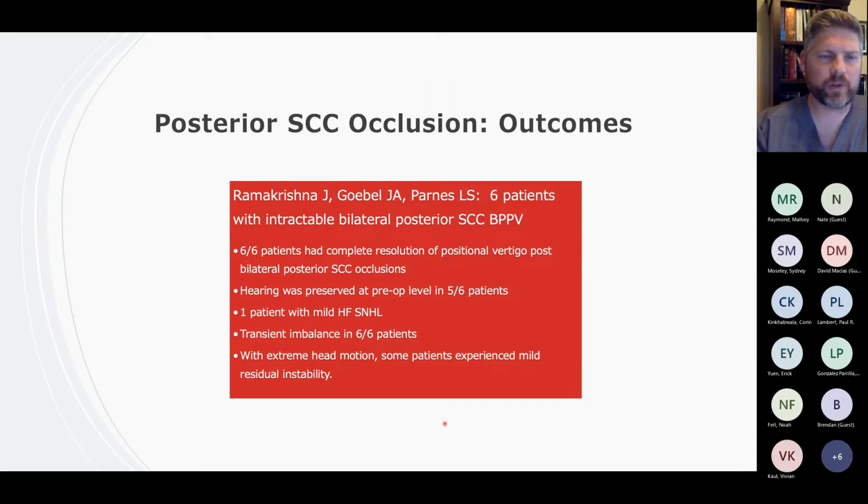And then there's also this study about 6 patients who had bilateral posterior semicircular canal BPPV, and it also was quite effective. The hearing was preserved in the majority of those patients. One patient had some mild hearing loss in the high frequencies, and transient imbalance and disequilibrium occurred in all patients, and some still had some imbalance even long-term after, with extreme head motion and mild residual instability. But overall, their symptoms were controlled after the surgery.